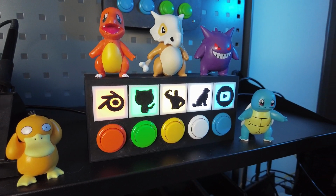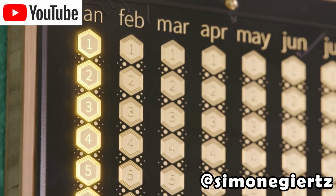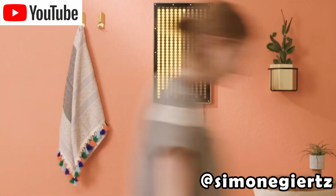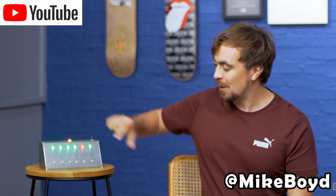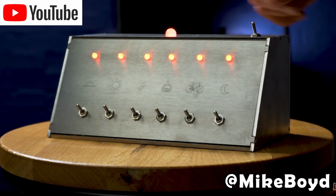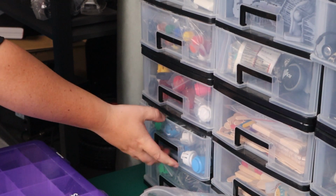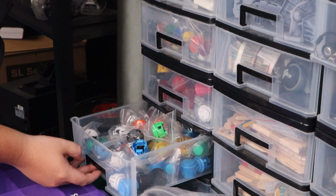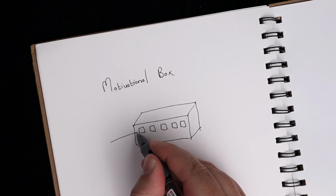The inspiration for this came from 2 YouTubers, Mike Boyd and Simone Giertz. Each one of them has created their own tracker to stay motivated and complete their daily tasks. Taking inspiration from Mike, I also wanted a box, but I wanted mine to be a completely different design and functionality. I knew I wanted something to be on my desk where I spend most of my time. And I had so many of these arcade buttons and I wanted to use them because hearing this click sound is so satisfying.